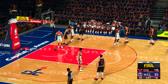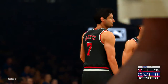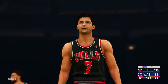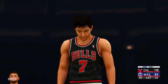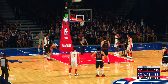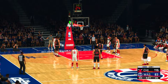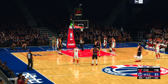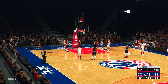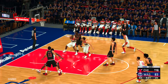So it's Chicago now. Ooh, lots of contact on the shot. So two free throws will follow that whistle. Foul. Third team foul. At the line for the Bulls, Tony Kukoc. At the line for two. Shoot two. And he drops the first. Both shots good from the stripe.